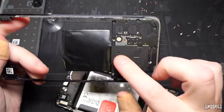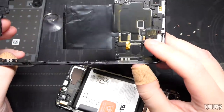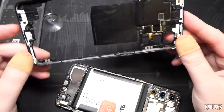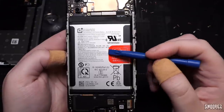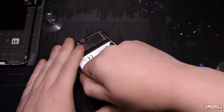We have our NFC pad just there, as well as our LED flash, which just has a small little contact which communicates with the motherboard just there. We also have some areas for the antennas, and that is pretty much it for the plastic frame. We have the 4,500 milliamp hour battery just here, and we also have this nifty red pull tab on the battery, which is a bit of a shout out to the old days of OnePlus.